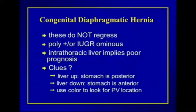If the liver has come up, it typically comes up anteriorly and pushes the stomach posteriorly. When the liver is down, the stomach is often anterior in the hernia. But the best thing to do is turn on the color Doppler and see what the portal vein is doing. So here's a case where here's the heart pushed over to the side, and we have an anterior stomach, so there shouldn't be any liver in this case. This is peristalsing bowel in the back.